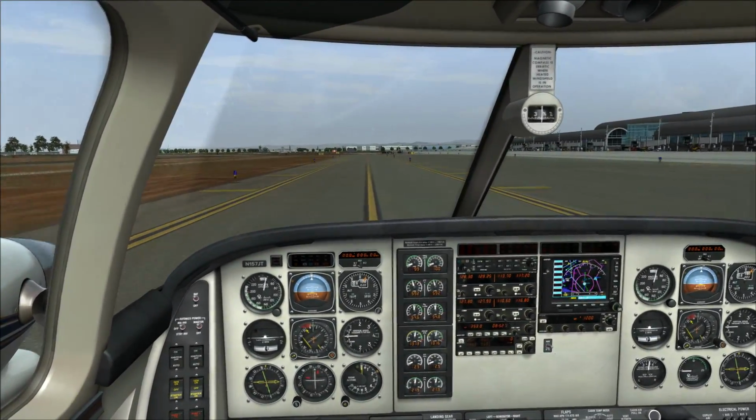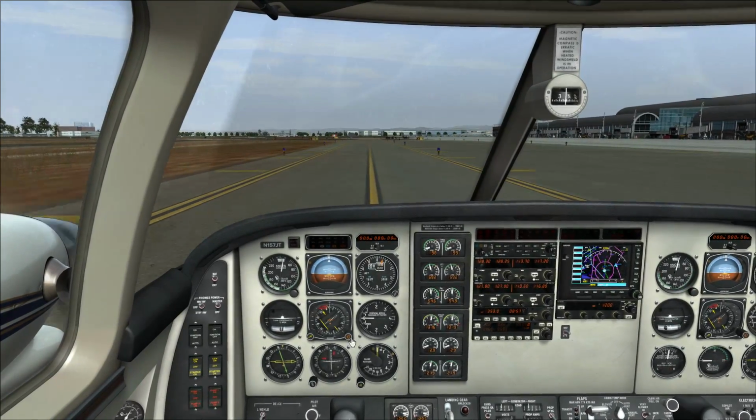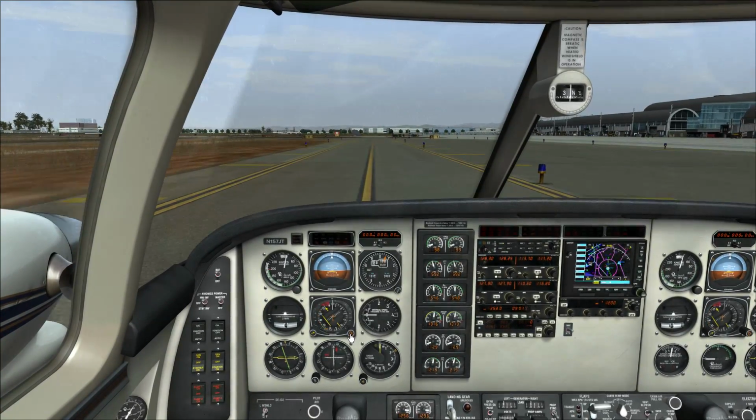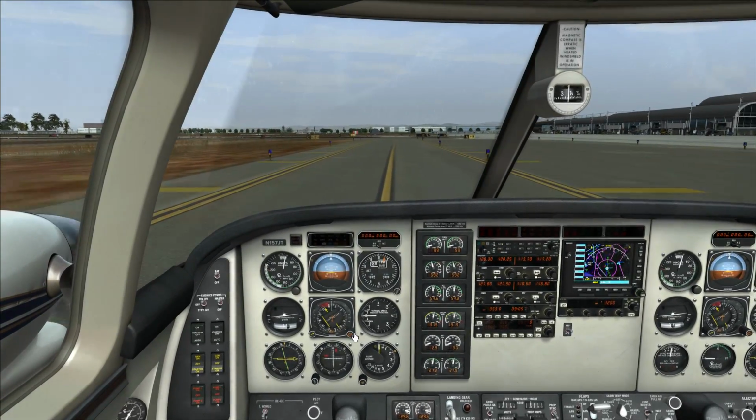Alright, so as we come up to Kilo, where we're going to join the runway, let me adjust my heading bug here to match the runway. Just helps me stay in the pattern a little bit. I don't have to do math in my head and figure out where's 20 again. Good.